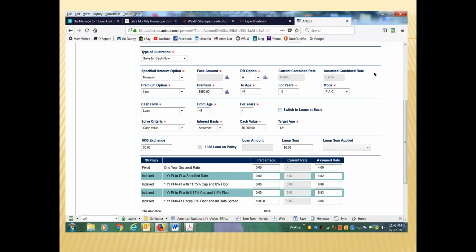You see their type of illustration. We're solving for cash flow. The specified amount of the death benefit is minimum. And we're doing an A for a level death benefit. And we're going to input the premium, and you typically start at $500, just to give you a preview of coming attractions. In this example, it's $850. We're going to pass on the loan option in a minute and do that later. We're solving for cash value, and we're leaving it alone.